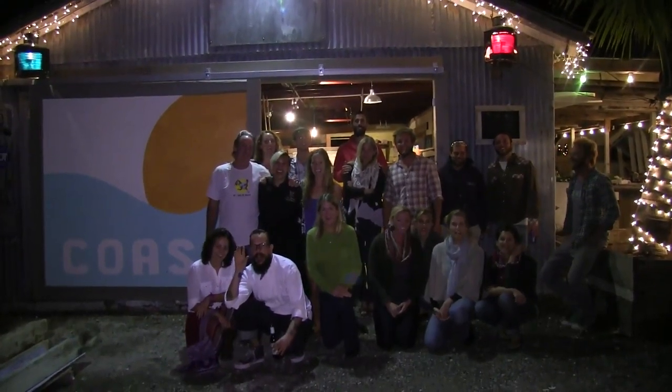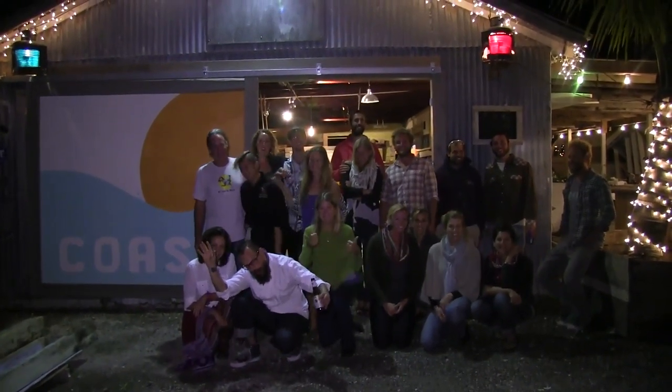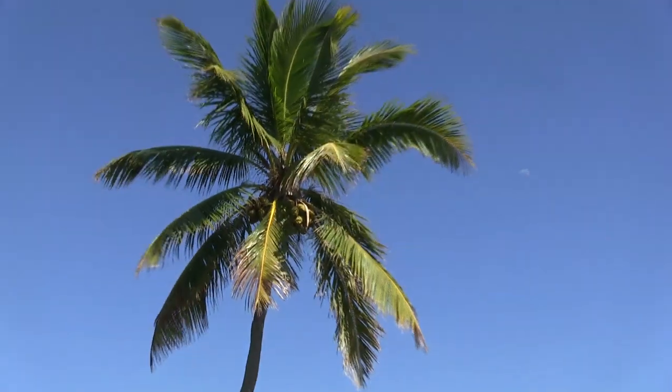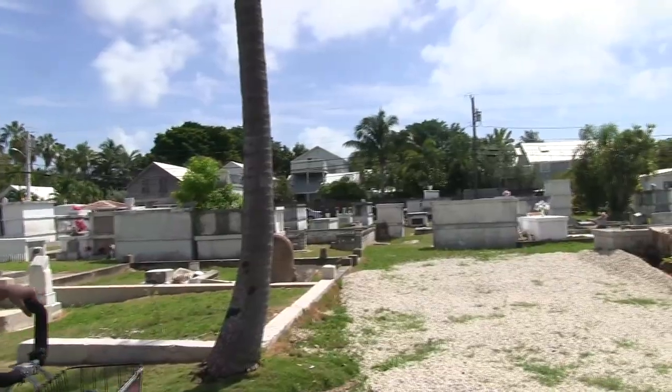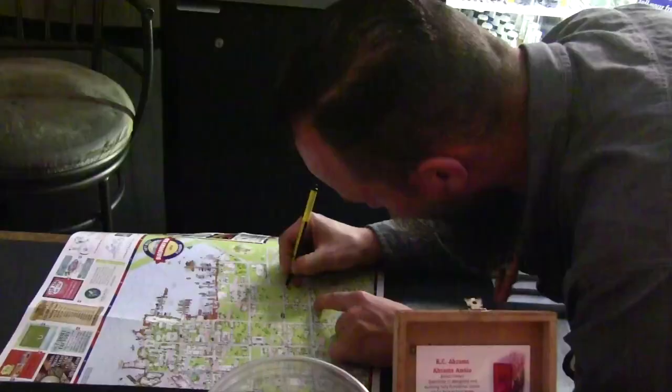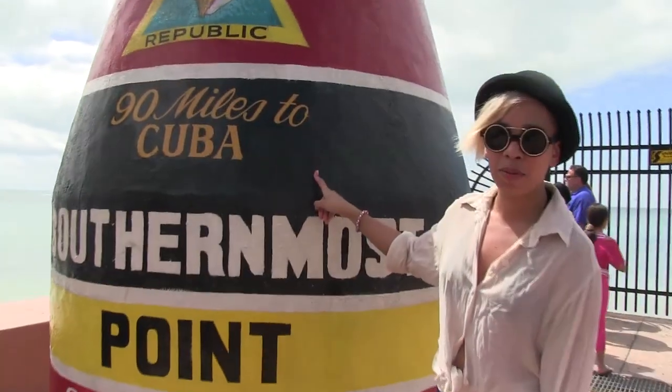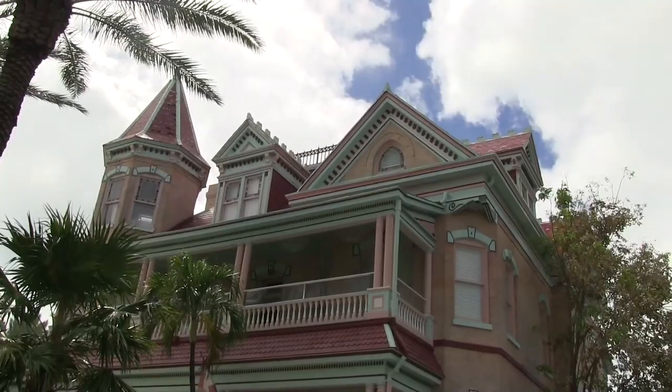Salo Key West! Woo! So overall, this week in Key West has been pretty amazing. We haven't actually been here for an entire week, but it has been a very fun experience. We were able to bike around the island, go to most of the tourist attractions, like the southernmost point, pass by the Ernest Hemingway house. We got to snorkel just in time before a big hurricane came by.